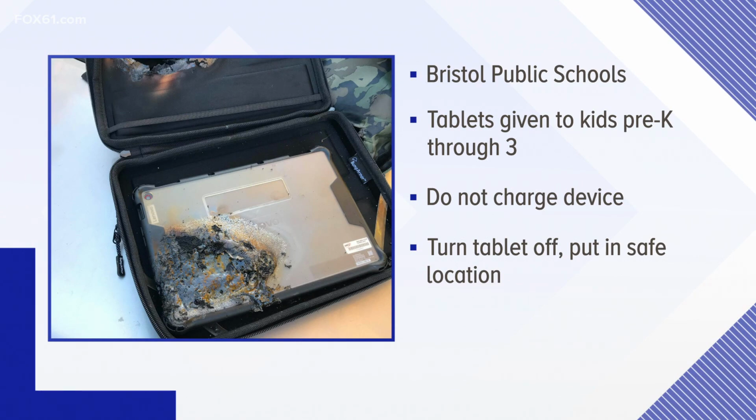Those devices were given out to kids in grades pre-K through 3. The district believes this is an isolated incident, but until it can investigate further, parents are being told not to charge the tablets, turn them off, and put them in a safe location. All devices will be returned to the school until officials say it's safe to give them out once again.